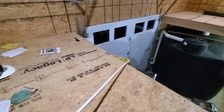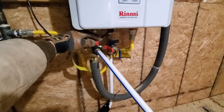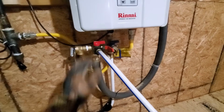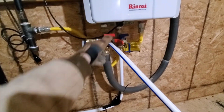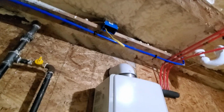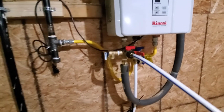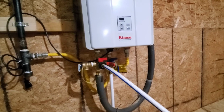I can hear it pushing water out down below, and I don't hear any air bubbles blowing through. So let that break the seal, let that hose line drain. I got that outlet right there I need to wire up still, but in the meantime, I brought myself an extension cord. So next thing we need to do is purge the gas line.